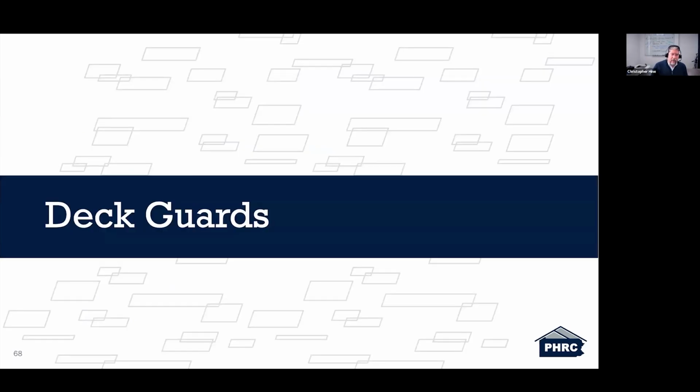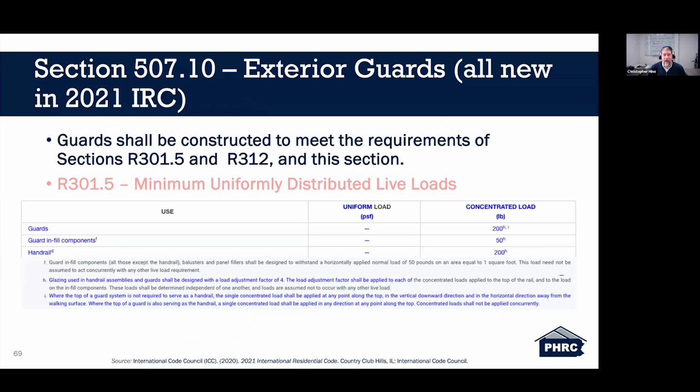But lastly, we're going to talk about deck guards. As I had mentioned earlier on, this was one of the last holdouts for a holistic deck design out of the IRC, and it is now added into the provisions. So we can find this all in section 507.10. Exterior guards, as listed here, are all new to the 2021 IRC.